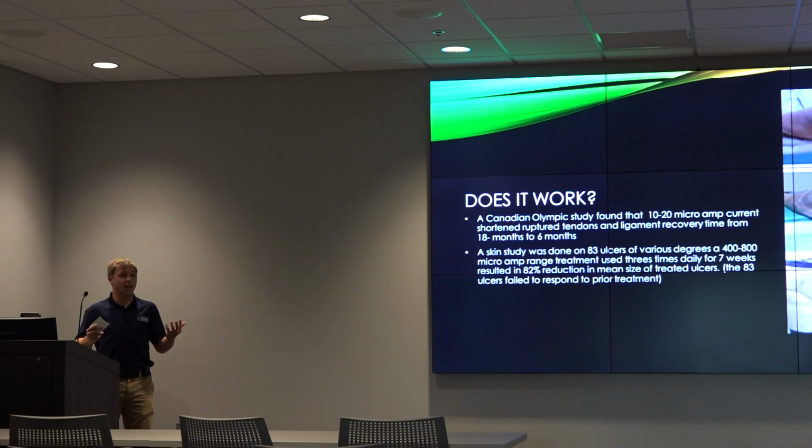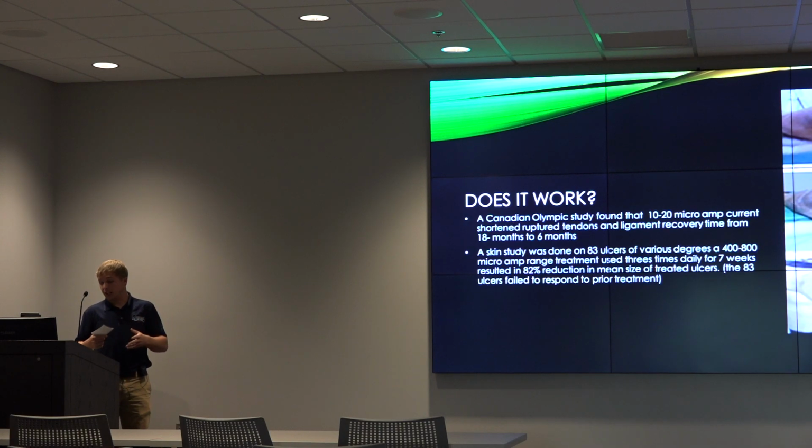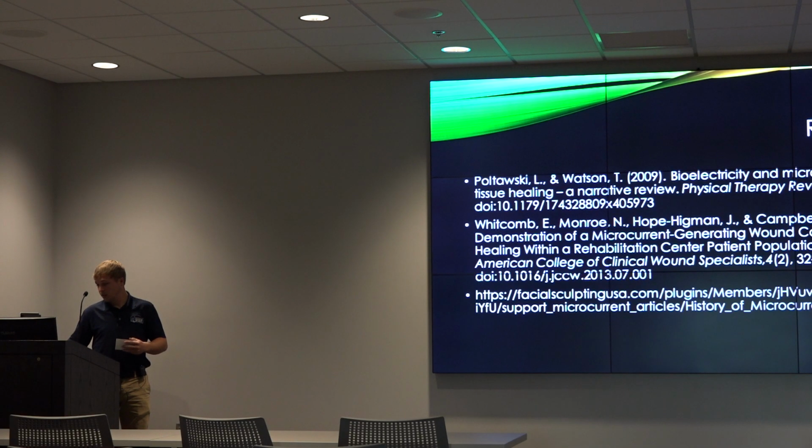The 18 months is generalized for the general population, and they did it on Olympic athletes, so there's an obvious physiological difference. And then a skin study was done on 83 ulcers of various degrees at 400 to 800 microamps, used 3 times a day, 7 days, or daily for 7 weeks. The total area was reduced 82% in these patients. And the criteria to get into this study was that your ulcers failed to respond to prior or typical treatment. And that's it.